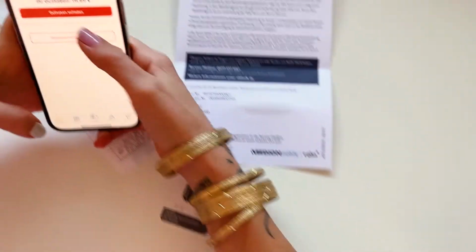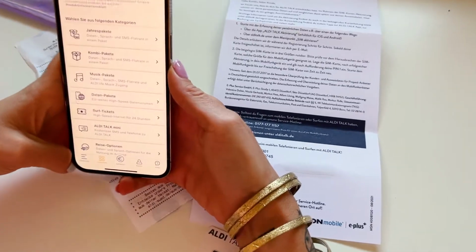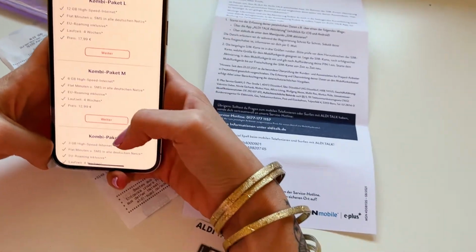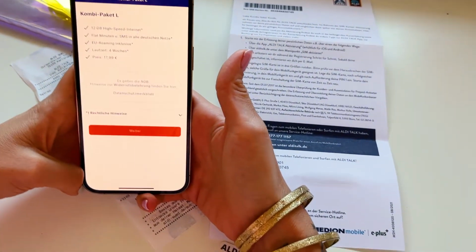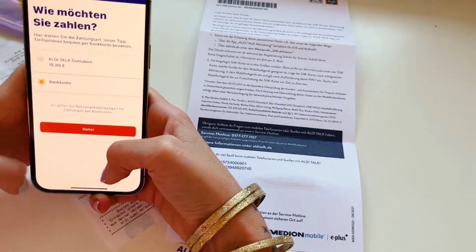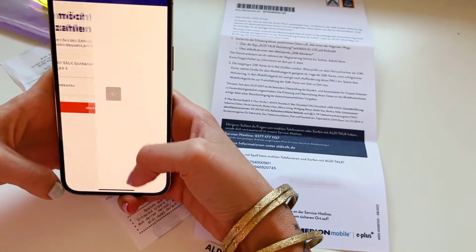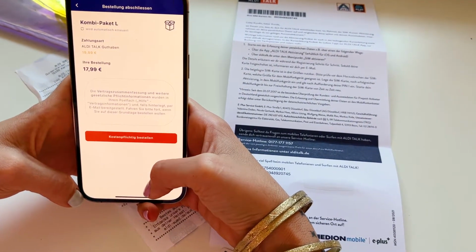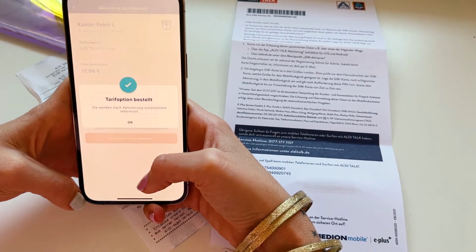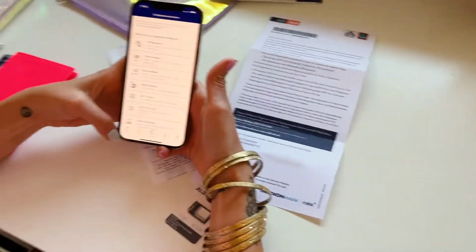Now we're gonna put option. Second one from the top. Combi package, the first one. Further. The first one. See? And it's done. That was easy.